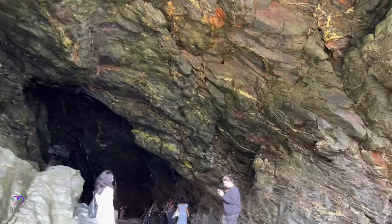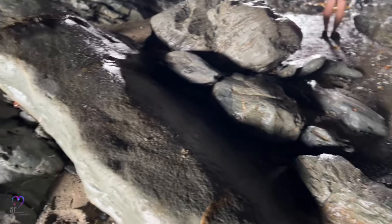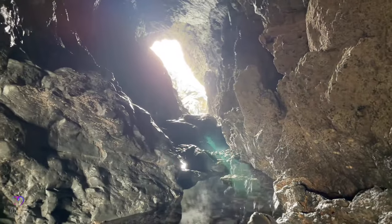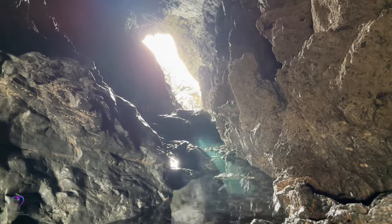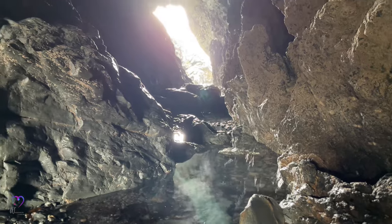Merlin's cave, carved out by the power of the Atlantic Ocean over thousands of years, stretches approximately 100 meters through the Tintagel Peninsula. While it can be explored at low tide, the cave fills with seawater during high tide, so visitors must check tide times and bring a torch.